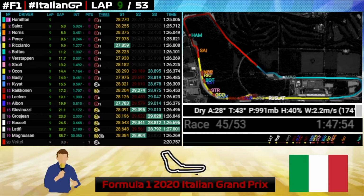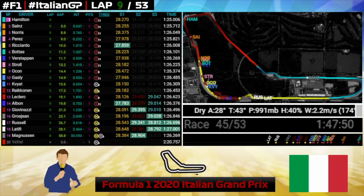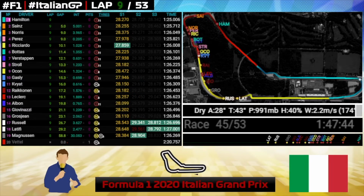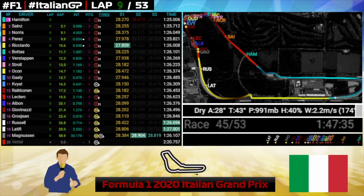The hopes of Italy are actually only with Alfa Romeo. Yeah. And Alpha Tauri, or whatever they're called. Alpha Tauri and Alfa Romeo, both of them. Yeah. They're in 10th place and 11th place at the moment, so they are the best scoring Italian team at the moment. And there's the Royal Park.